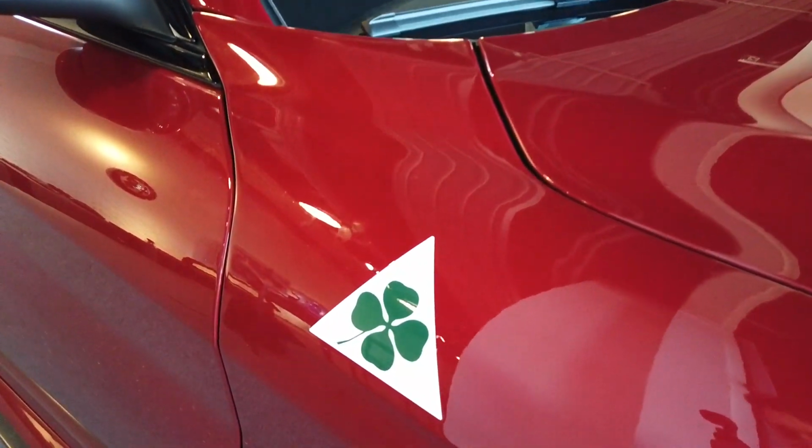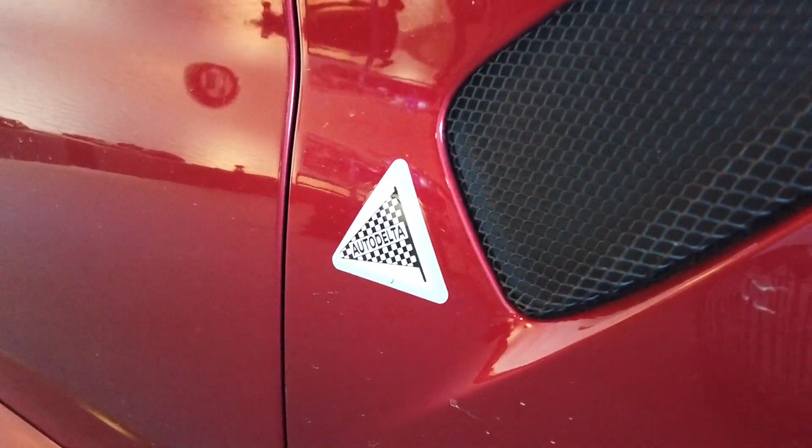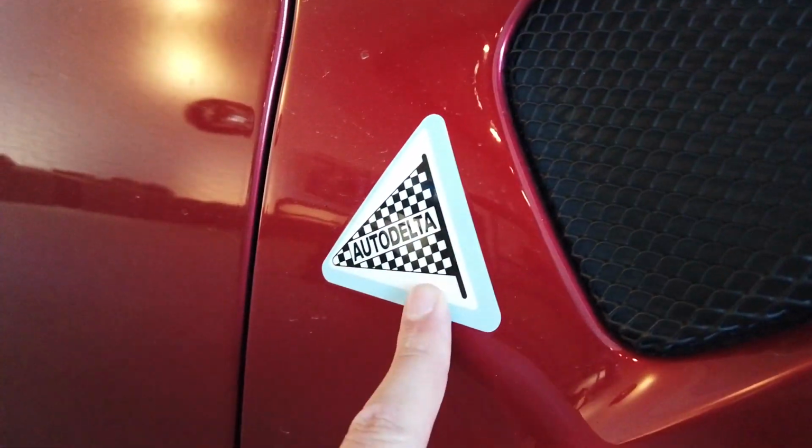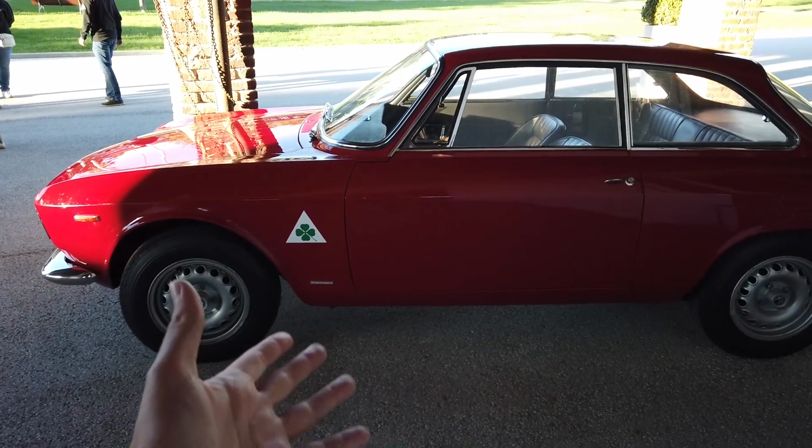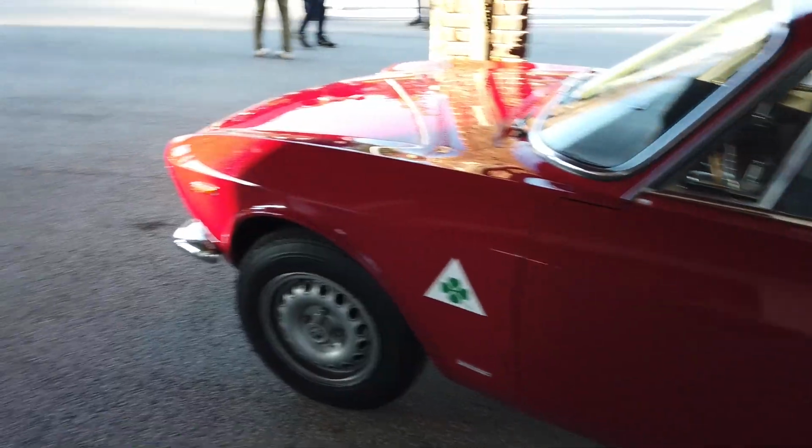Also, Quadrifoglio aside, here we find an important comeback because this is the logo of Autodelta. This company was Alfa Romeo's racing division that back in 1965 developed the Alfa Romeo Giulia Sprint GTA.